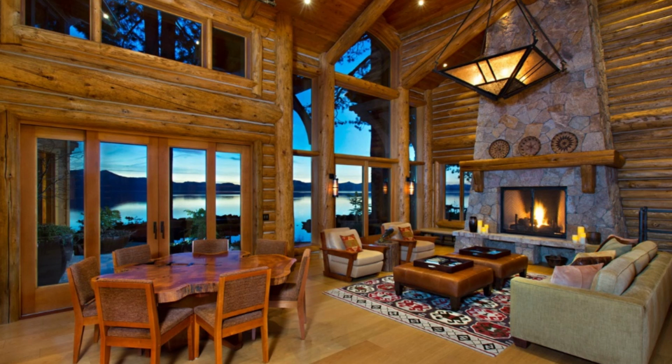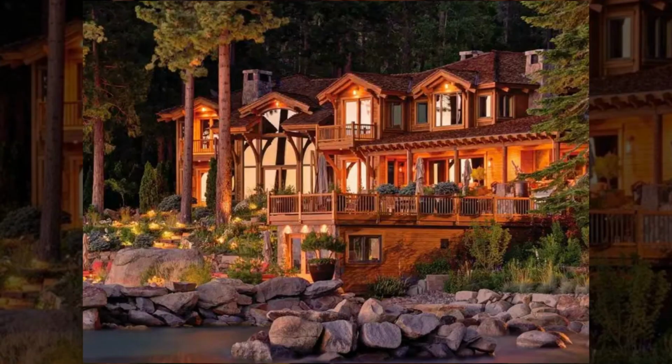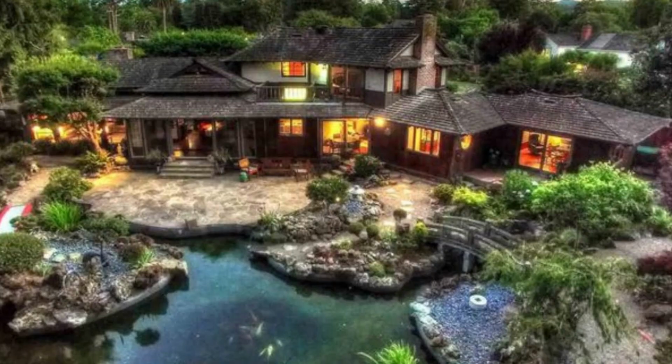For Larry Ellison, his estate is not just a big house. It's like a personal getaway. It shows his love for both cool technology and the calm beauty of Japanese style, making his place in California a one-of-a-kind retreat. Now, let's explore the grandeur of Palazzo di Amor in California.